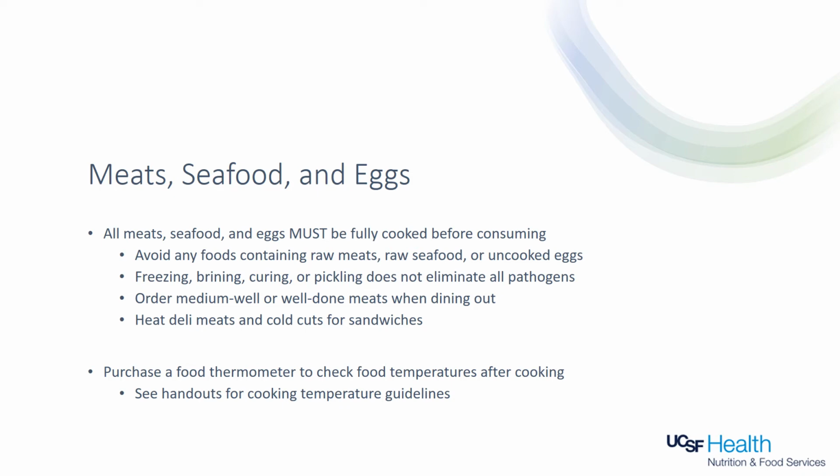Purchase a food thermometer for home to check the temperature of any meats you are preparing. Different meats may have different minimum temperature goals to be considered safe to eat. See your transplant binder for a detailed guide. When dining out at restaurants, order meats medium well or well done. Heat deli meats and cold cuts when preparing a sandwich.